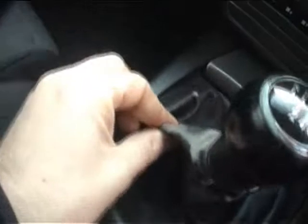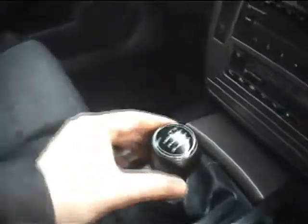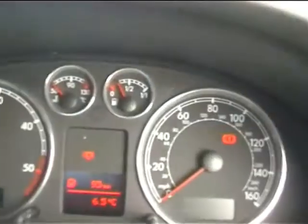Just a little bit of light wear to the gaiter and the gear knob. The actual knob itself is in nice unmarked order. So is the steering wheel actually. It's a beautiful condition steering wheel, again showing no signs of wear really. The clutch is perfect. Yep, clutch is very good. 6-speed box as I said, and there's a quarter tank of diesel in there.